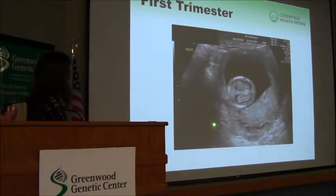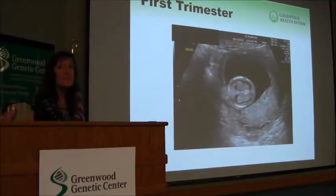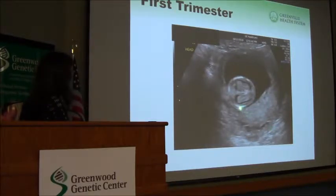In the first trimester, we can clearly see the shape of the head. We can see the cranial bones. We can diagnose anencephaly in the first trimester because if they don't have these cranial bones, we get suspicious. You can see the midline falx. You can see the lateral ventricles filled with the choroid plexus there.